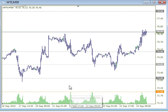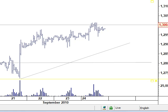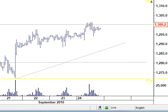And the same with gold as well. I need to bring gold up on a different platform, so I'll do that. Okay, we've got Globex spot gold here on a continuous chart. So we're at 1,300 here, and what we can expect here is pretty much sort of normal across the level.